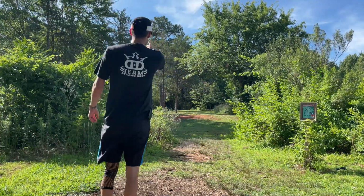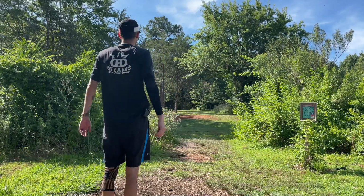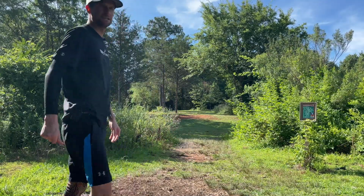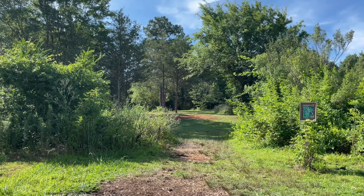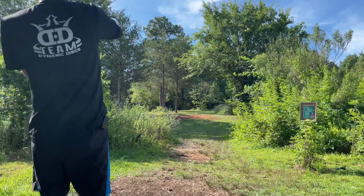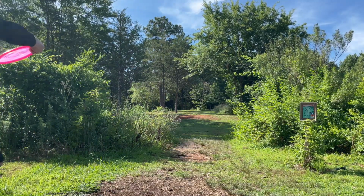So this hole is 230 feet. It says there's a left gap, but there really isn't. That's super tight, especially now during the summer. You don't want to go too overstable because the disc will end up to the left. So I'm going to take my Bounty, throw it out on a hyzer, and just let it push all the way, hopefully. It's also kind of a low ceiling, so you really got to give it some juice if you're going to be throwing it low.